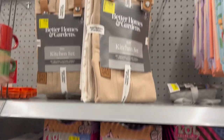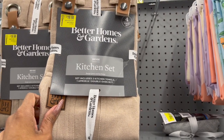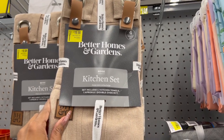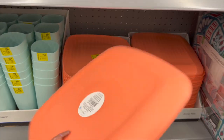And then what is this kitchen set? Okay, so set includes 2 kitchen towels, 1 apron, and 1 double oven mitt. This is on clearance for $19.98. Now, great little 25 cent plates. These are great to stock up for summer when you got the kiddos.